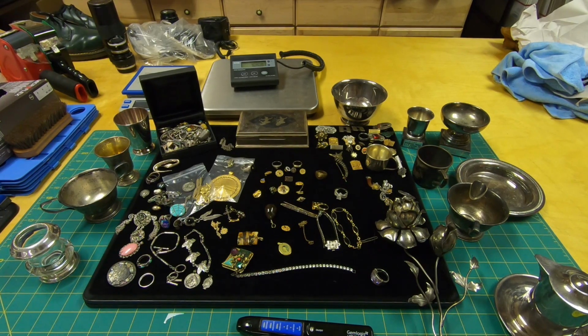I'm going to talk a little bit about finding all of the different hallmarks and markings and symbols on the website that I gave you earlier. That is www.925-1000.com. Go look at all of the different markings.